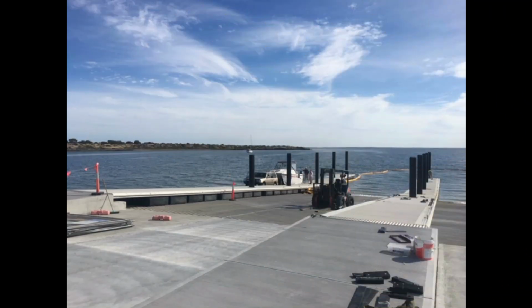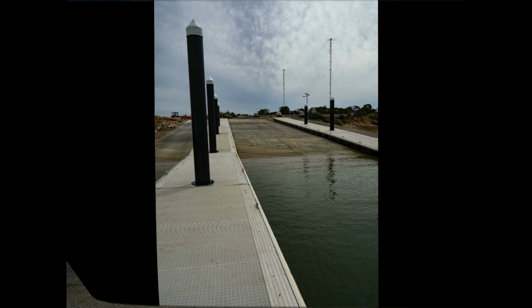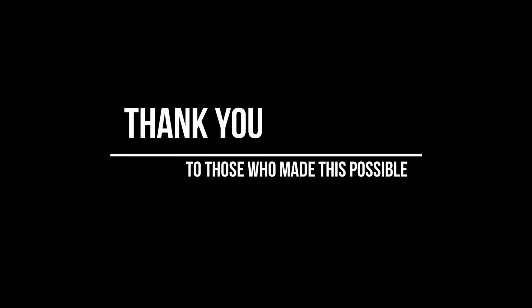Streaky Bay has a boat ramp facility it can be proud of. It has been funded by state, federal, and council monies in partnership and stands as testament to what local Streaky Bay contractors are capable of.